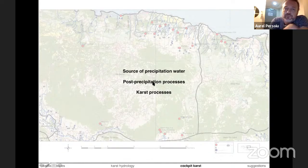Second, the so-called post-precipitation processes. I will show it a few slides later on. We have the precipitation water, but what is important is that this precipitation does not get directly underground, or is not directly delivered to the springs. It goes through the karst, and before that, it goes through the rock on the surface. So there are numerous processes happening on the surface of the karst, and it's important to understand what is happening with the water there before it gets underground. And then step 3 is to understand what is happening with the water underground.